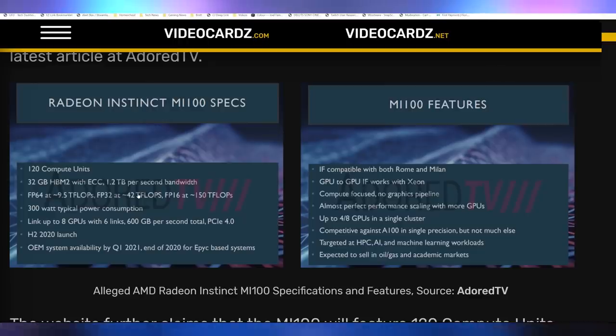But the MI100 looks to be a beast from AMD on their next gen architecture. Hopefully, maybe RDNA 2 will scale similarly to this, and we might see a good competition between Big Navi and the RTX 3080 Ti or 3090, which we'll talk about in a second.